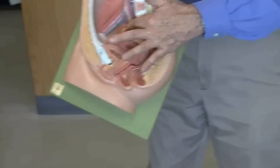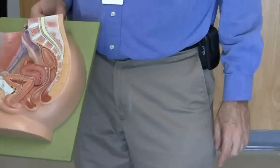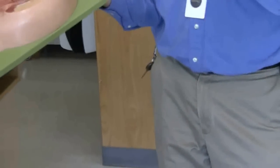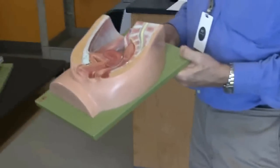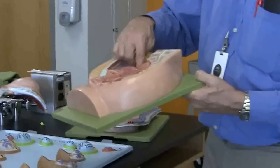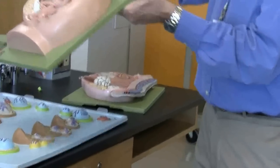The expanded end here, what do we call that? Infundibulum. And then the fimbriae, the finger-like projections from that, help to draw the egg into the open end of the oviduct. Here's the oviduct. The pink one that expanded end is called the infundibulum. The little things that look like little fingers are the fimbriae. They're ciliated to draw the egg in.